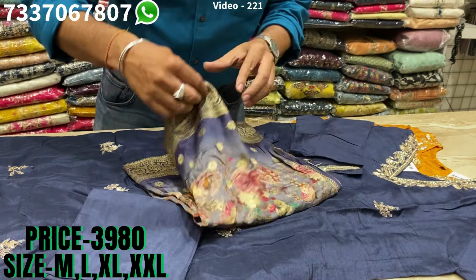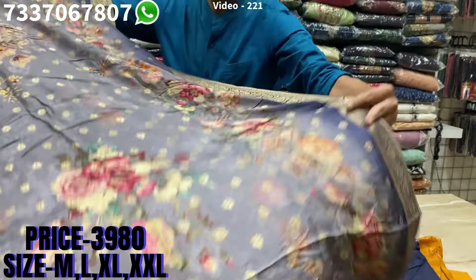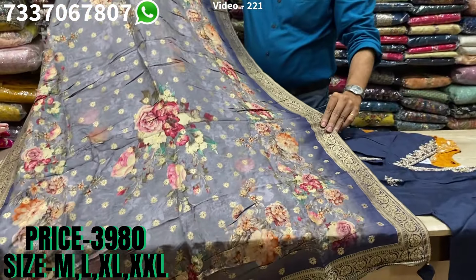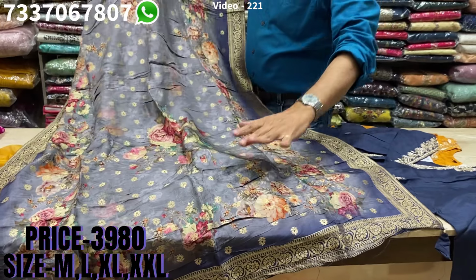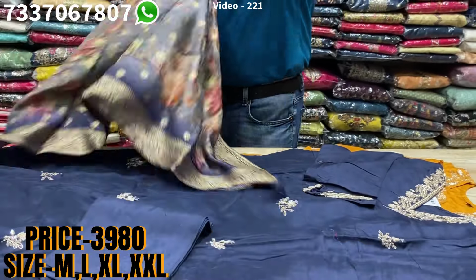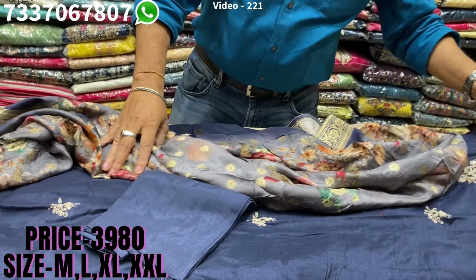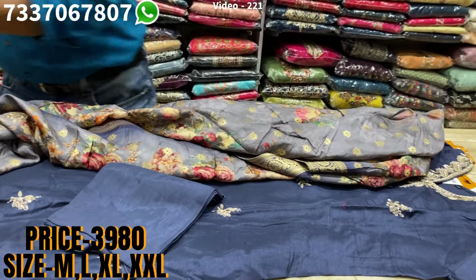Pure bottom. And the best part is the dupatta of this. A pure Banaras dupatta with lovely digital print and all Jamdani buttas spread all over on the dupatta. The price range is 3980 and sizes available are ML, XL and XXL.